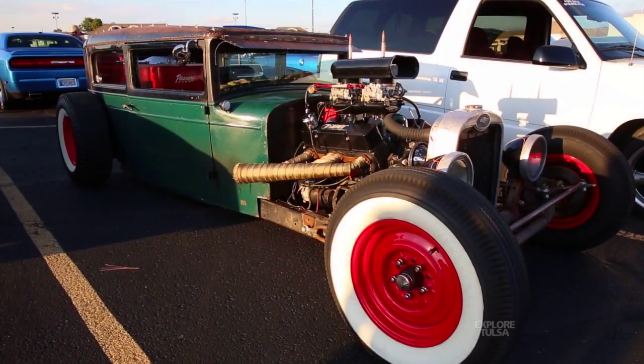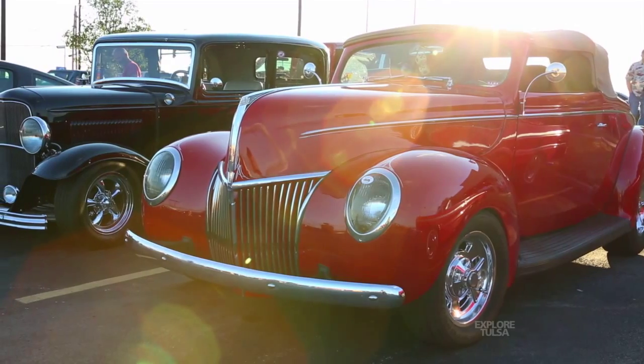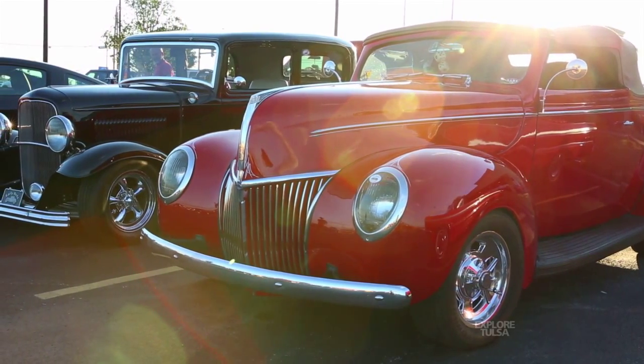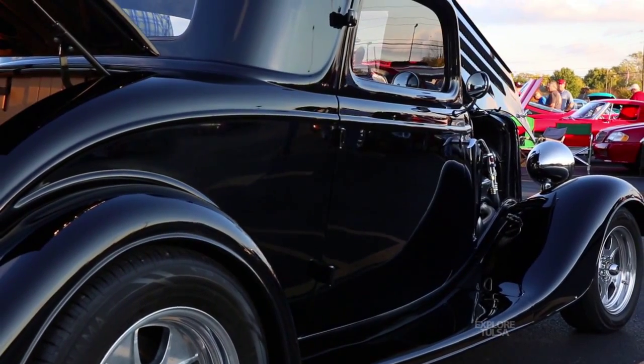I used to do customized exhaust, and I worked on some old hot rods, 50s, 40s cars, T-buckets. Yeah, the older hot rods, rat rods.